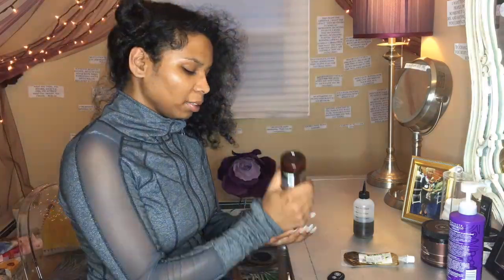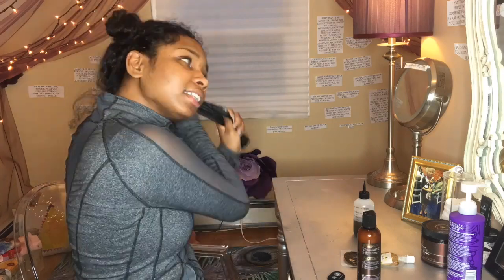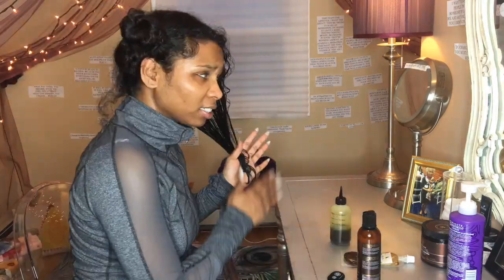Yay! So I use the As I Am Moisture Leave-In Conditioner. As you can see, my hair is almost back to waist length. I'm about an inch away, and I've only been doing Ayurveda 4 months. So I distribute it evenly from root to tip, and then I go in with the heavy oil, and I put that on my ends, and I twist it up and repeat.